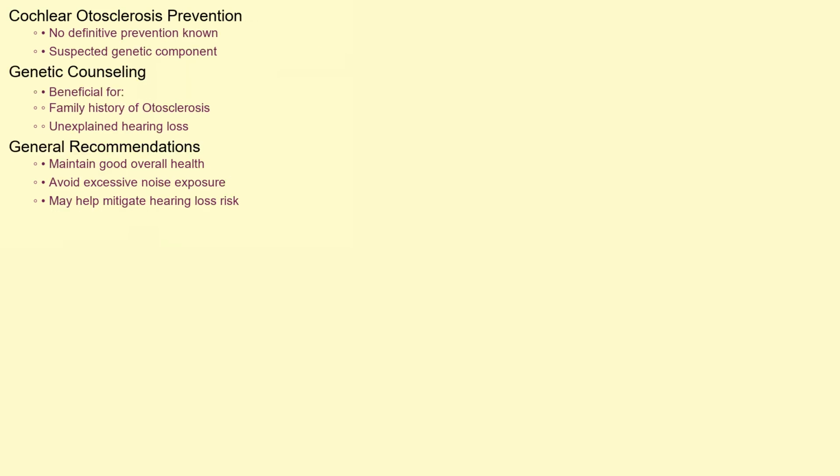Unfortunately, there is no known way to definitively prevent cochlear otosclerosis, given the suspected genetic component. Genetic counseling may be beneficial for individuals with a family history of otosclerosis or unexplained hearing loss. Maintaining good overall health and avoiding excessive noise exposure can potentially help mitigate the risk of developing or worsening hearing loss. But these are general recommendations rather than specific preventive measures for cochlear otosclerosis.